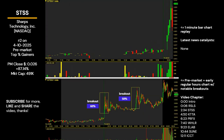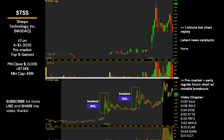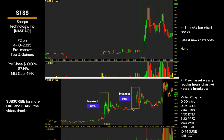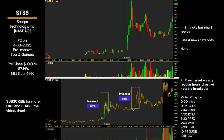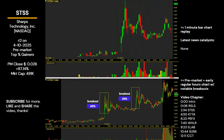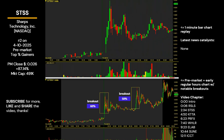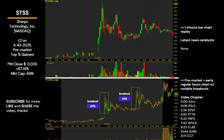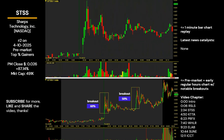Our review on STSS. Sharps Technology Incorporated is a small but focused player in the medical device space, primarily known for its smart safety syringe products. These aren't your typical syringes. Sharps builds in both active and passive safety features to help prevent accidental needle stick injuries, reduce medicine waste, and make sure the syringes can't be reused, which is a big deal for healthcare safety.